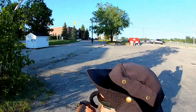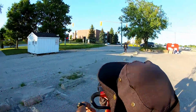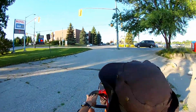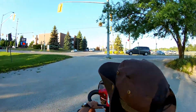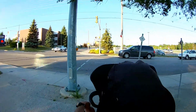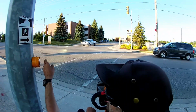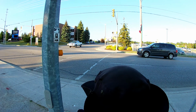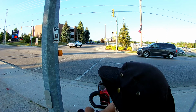While the monster was charging, I had to go to Food Basics and pick something up. This is the day that I almost got hit by the pickup. I've already shown it, but it's worth visiting again. I want to kind of point out why it happened. And really, it was my fault for being in that situation.